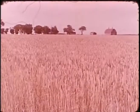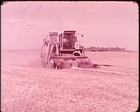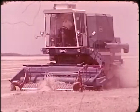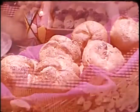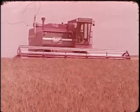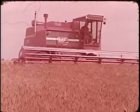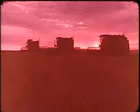North Dakota wheat, an important staple in the diets of so many, has now become an increasingly important part of the food supply for the world. Hard red spring wheat for bread and bread products, and hard amber durum, a standard of quality the world over. Grown and harvested by the most efficient wheat producer the world has ever known, the American farmer, the North Dakota farmer.